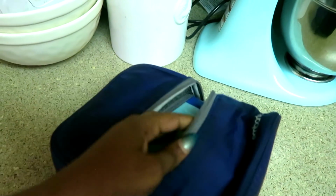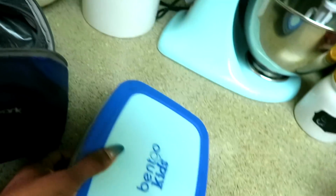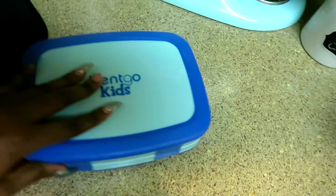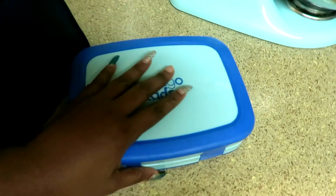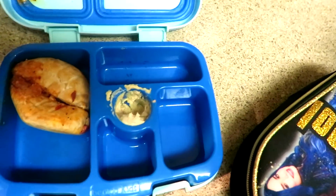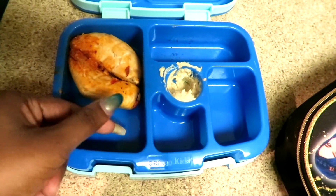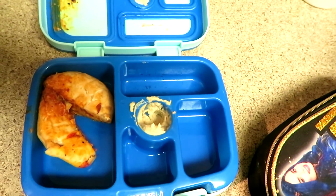Okay, so this is for after school on Wednesday. I'm just doing it on Thursday because I was tired, went to sleep. Let's see how Jaxson did. Where's your bag? Right here. Okay, so he didn't eat the pizza pocket, but he had everything else.